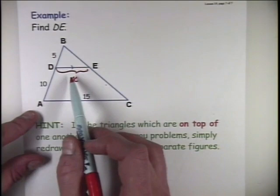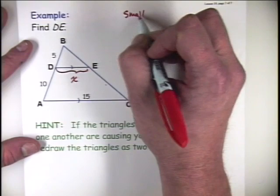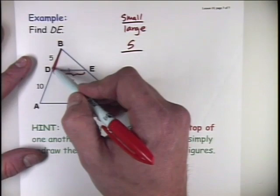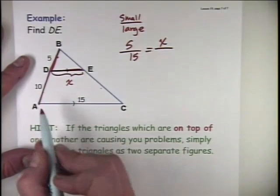So in this case, we are going to have to use the full side lengths. Okay? Let's go ahead and set it up small to large. I think that's at least what I'm more comfortable using. So I'm going to pick the small side right here. BD is 5, is to the corresponding large part, which is 5 plus 10, or 15. As, now I'm going to have to get the x involved. So that's this side length now, on the small, being x, to the corresponding large part, which is 15.